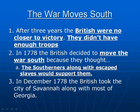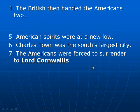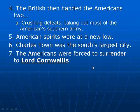So at first this works out for them. In December of 1778, the British took the city of Savannah along with most of Georgia. That's a large city in the south. The British have captured it, and their southern strategy is working a little bit. After they take Savannah, the British then handed the Americans two crushing defeats, which took out most of the Americans' southern army.